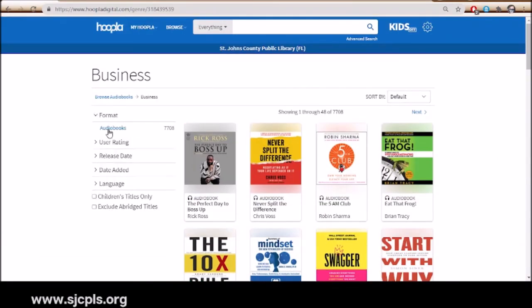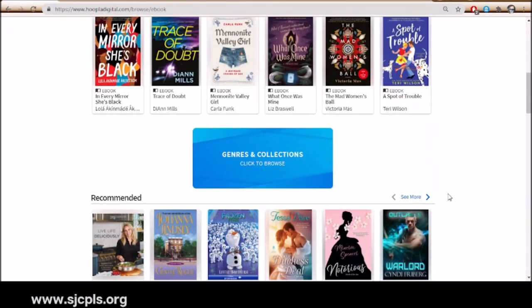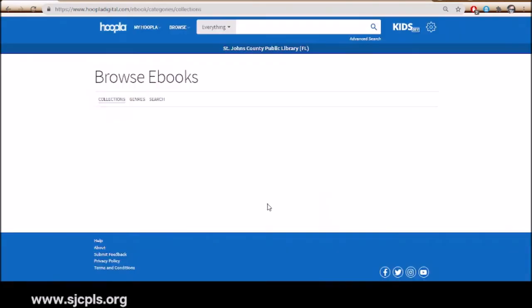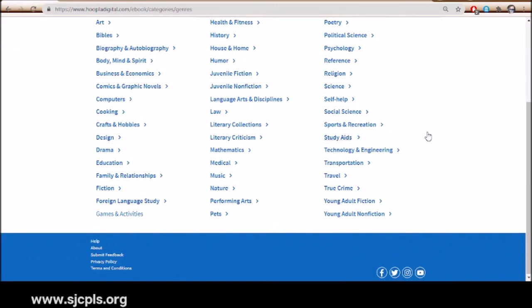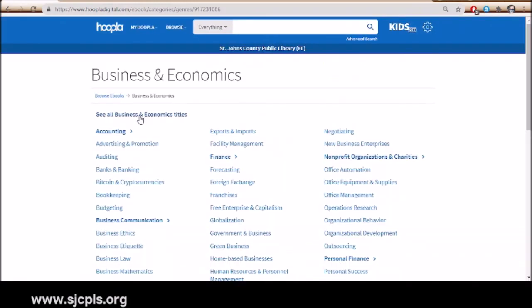Now let's say that we didn't want just audiobooks, that maybe we wanted to also take a look at regular ebooks. We have quite a few suggested ones immediately on the screen, but we can also click on genre and collections, and then under here where it says browse ebooks, we can just click on genres, and we'll wait a moment. And let's see here. Now we can go ahead and click here on business and economics.